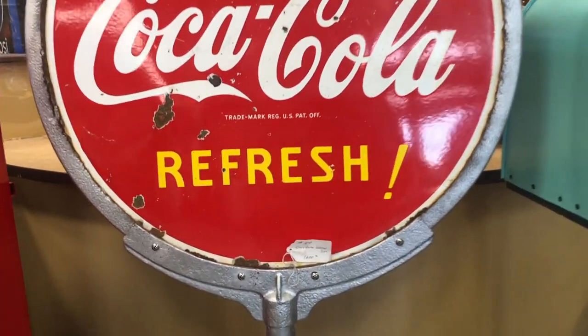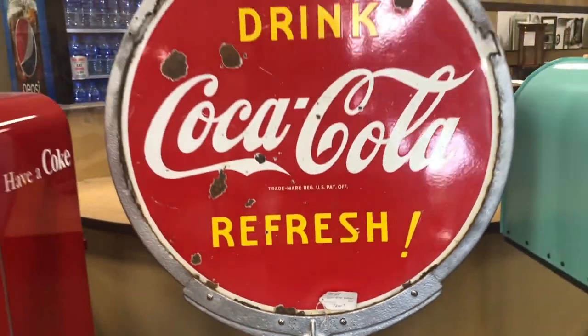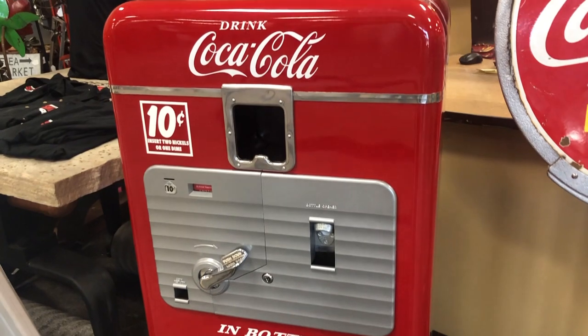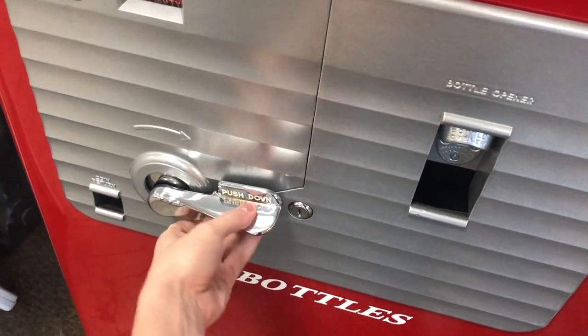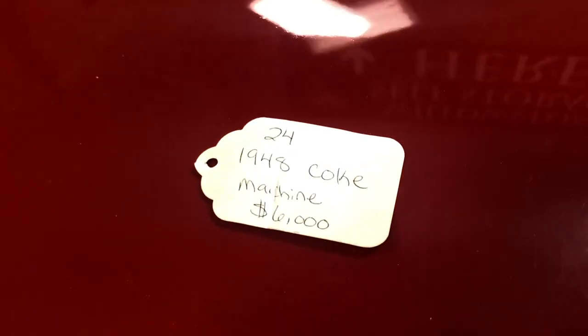Walking by the register on my way to the other side of the building, I came across these cool Coca-Cola products. Definitely out of my price range, but very cool for the antique collector. This retro Coca-Cola vending machine is nicely restored. Looks to be all authentic parts on this as well. $6,000 isn't a bad price, but definitely not what I'm looking for today.